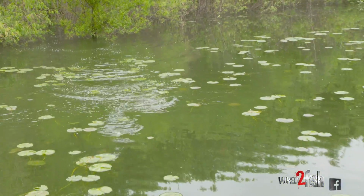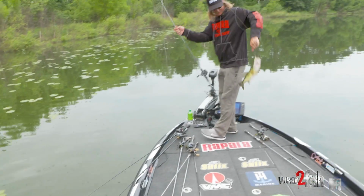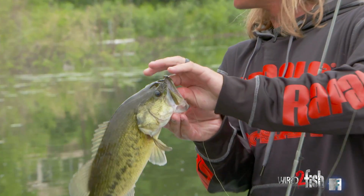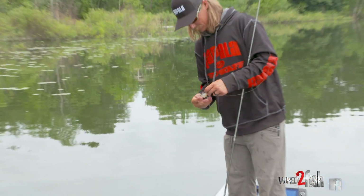That was awesome. Nice one. Fight him out of the woods a little bit, but an awesome bite. Nice chunker.